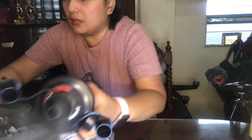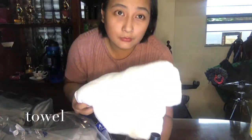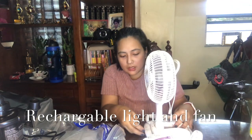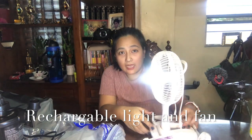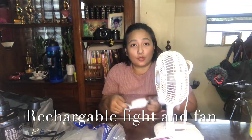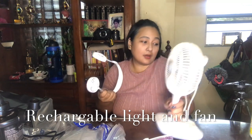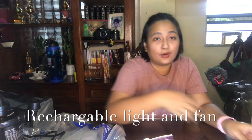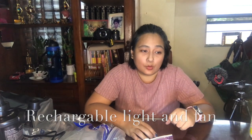What else? A towel. I packed this para in any case, you know, in tissue. Para in any case may mangyari, ready ako. And I would suggest, you know, rechargeable fans like this one, which I think it produces light as well. Ayan, may ilaw siya. Ito, medyo nauso to. So, when kids are hot, you know, sila lang yung nahanginan, pwede mo yung ibigay. And for activities, they can use that.